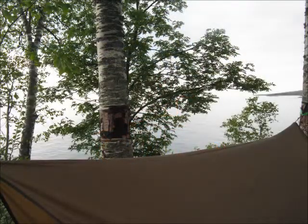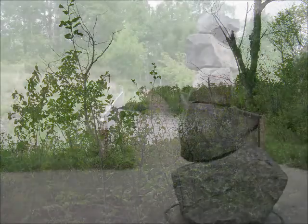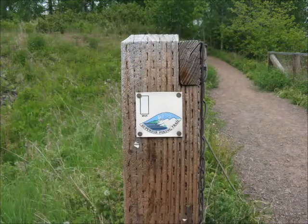The next morning was cloudy, but the rain held off, so I decided to go hiking. I left my site, walked past the other two remaining backpacking sites, 3 and 4, probably about a mile or a little more until I got to Highway 61, where there's a trailhead for the Superior Hiking Trail.